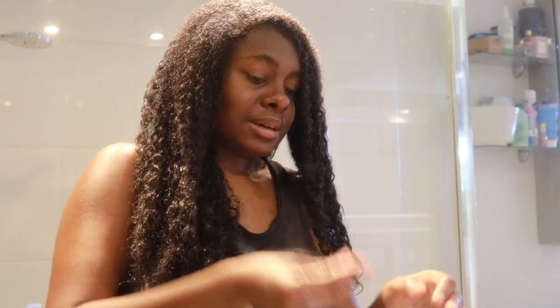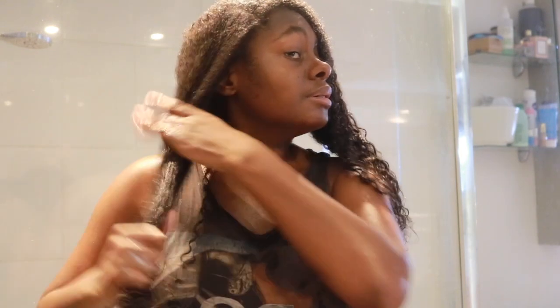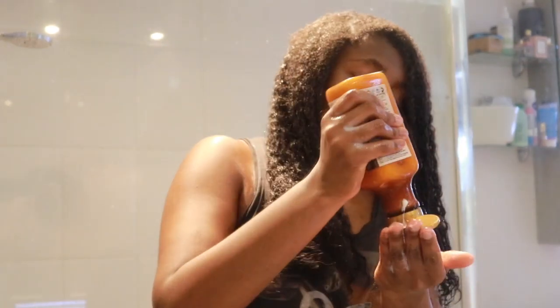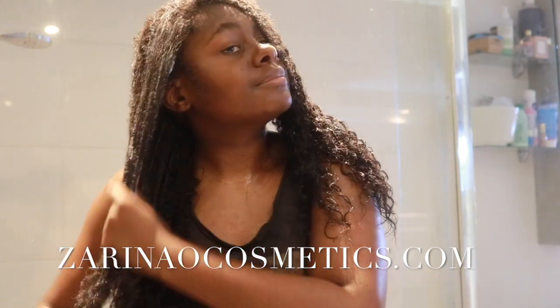So my hair is shedding a bit, however it's not shedding a lot because I have been using my oil, and this is within a month. This is how much hair is coming out over a month, so I think that is pretty good. I've not detangled my hair in a whole month. My hair's been blow dried, so that's why you gotta go with that Zarina Oil Cosmetics oil, because it really does reduce shedding.